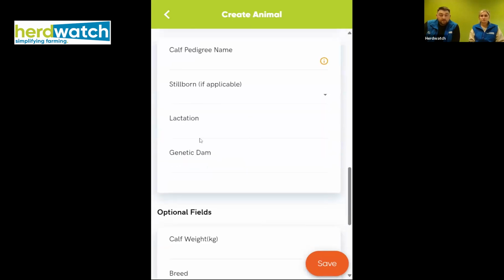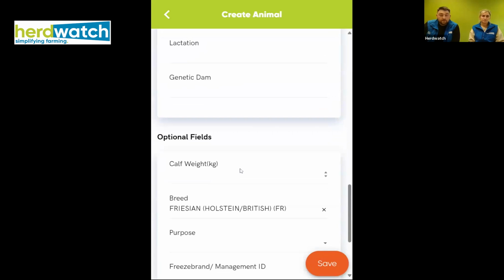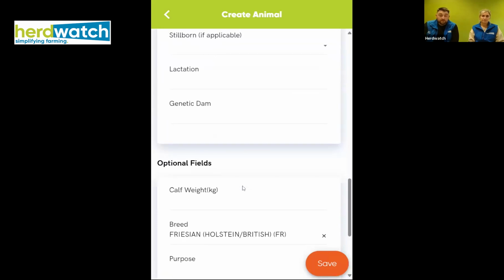So when I say that this calf's alive, I can import the genetic dam if it's an embryo transfer. I can input the calf weight as well. Now, calf weight is assumed at 40 kilos for a heifer calf or 45 kilos for a bull calf. So I can leave that blank if I want. So I'm happy enough with what details I've inputted.